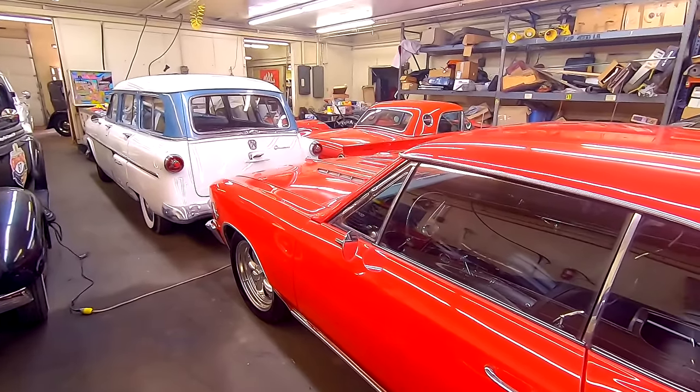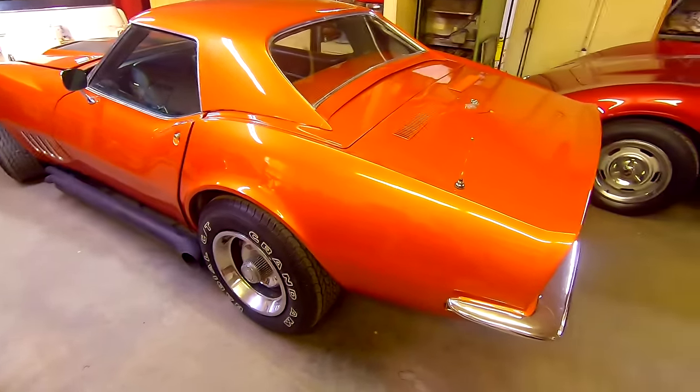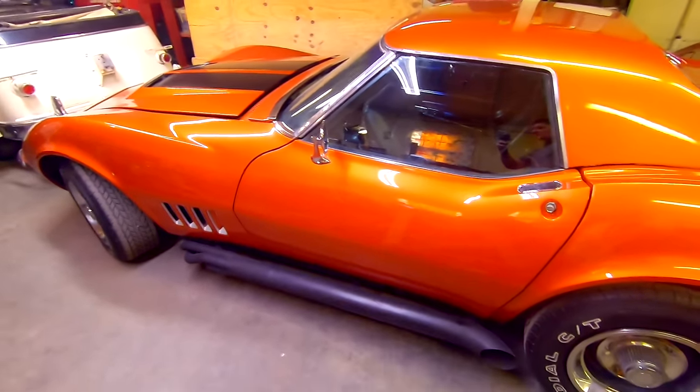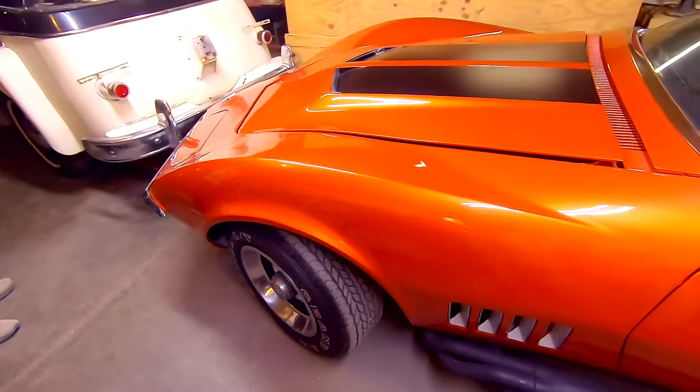All right, guys, we did miss a car. So here's that 69 Corvette, and the color is just spectacular. Side pipes. It's just hard to get the camera to show the angles nicely and not fill a screen with just a body panel.